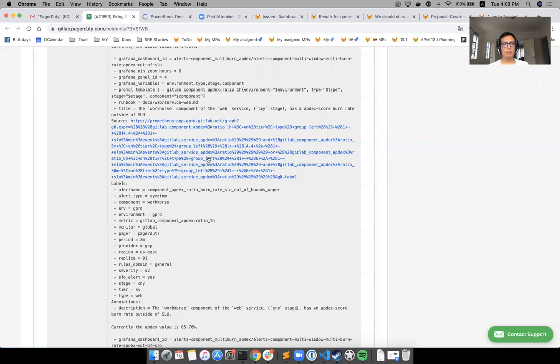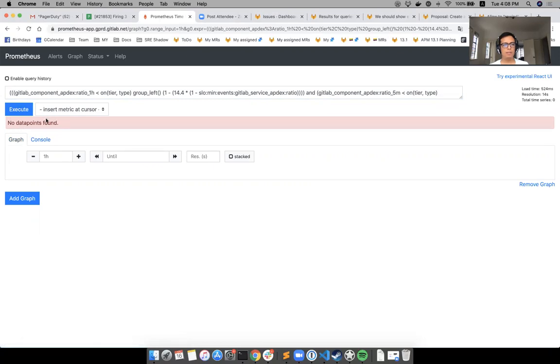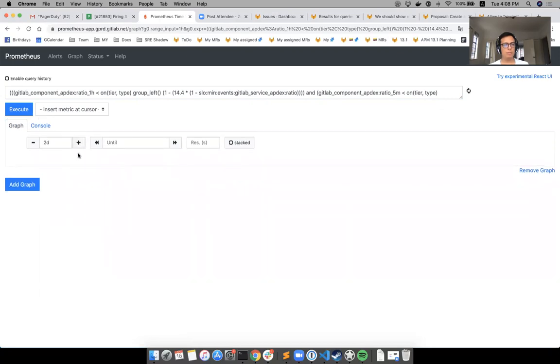So this alert is not firing anymore, so we might not see data, but let's try to execute. Yeah, there are no data points found, but I can try to increase the time window depending on when this was triggered. Oh, is it already so long?